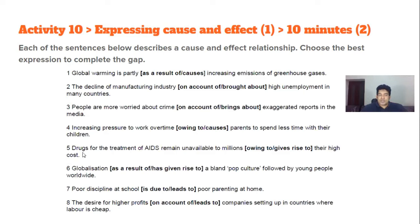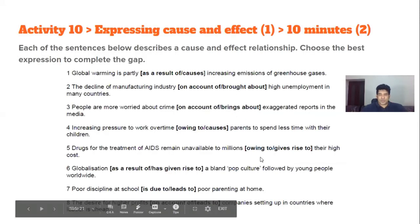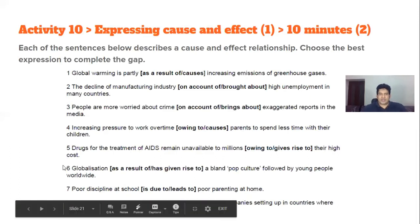So drugs for the treatment of AIDS remain unavailable to millions. What is this? Is it a result or a cause? Their higher cost. This is a cause, and this is a result. So we'll go to the result and cause case. We'll write over here: owing to. Owing to their high cost.